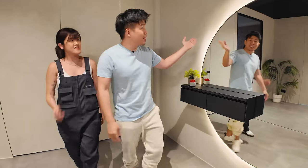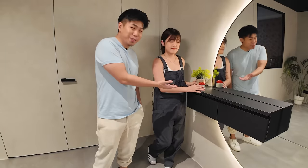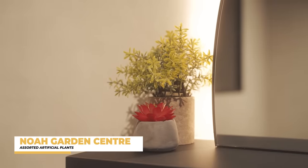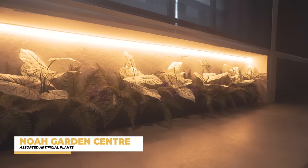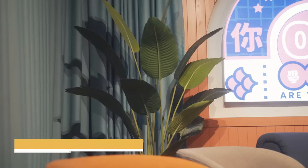Also, this light is very misleading. It makes everybody look like they have fantastic skin. There are a lot of plants in this office, including this one. We got a lot of fake and one real plant. We got them from Noah Garden Center. So they actually beautify our whole office. Different spaces have different plants, including the ones on the Are You OK set.